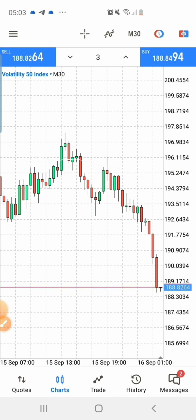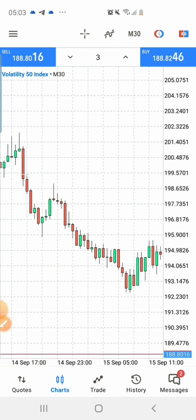But when it comes to growing an account, you need to master it like prop trading. You have to be good when it comes to risk management. You have to be good when it comes to emotion management. You have to manage your emotion. You have to be good when it comes to the strategy you are using. You have to be disciplined to stick to one particular strategy.